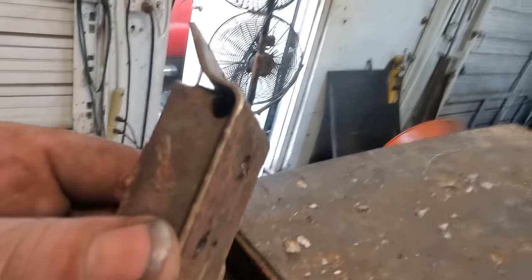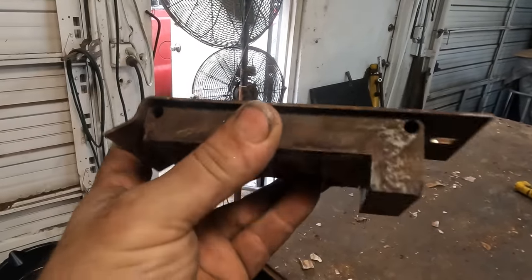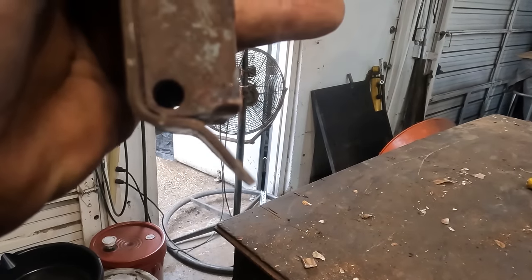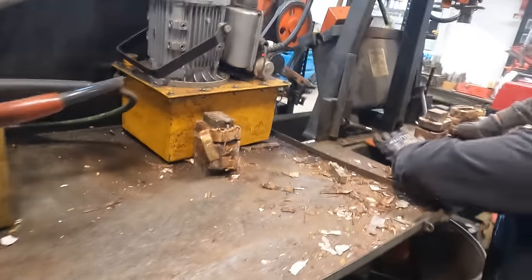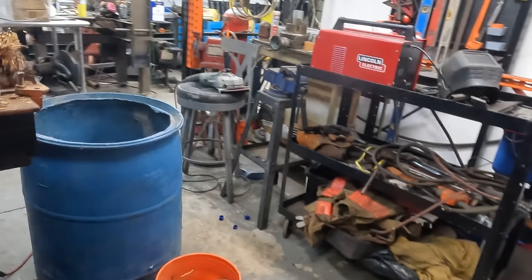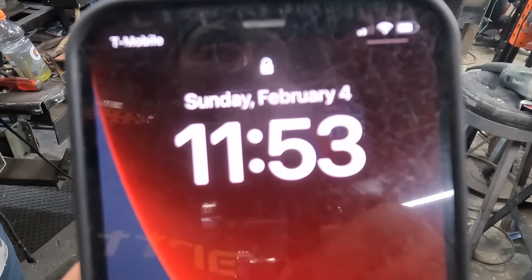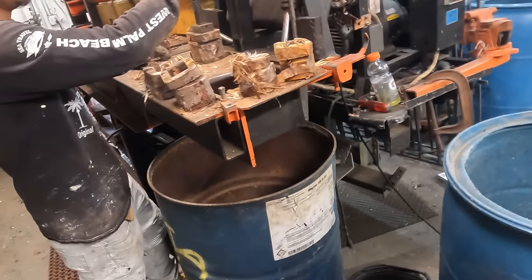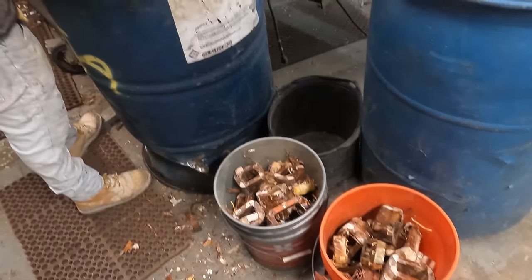Even ones like this, where the tab goes actually over the weld, you can see where when the machine pushed it down, it literally just pushes it out of the way. He's on his last two now. 11:53. So that took 30 minutes. 35 minutes to run through about 1,000 pounds.